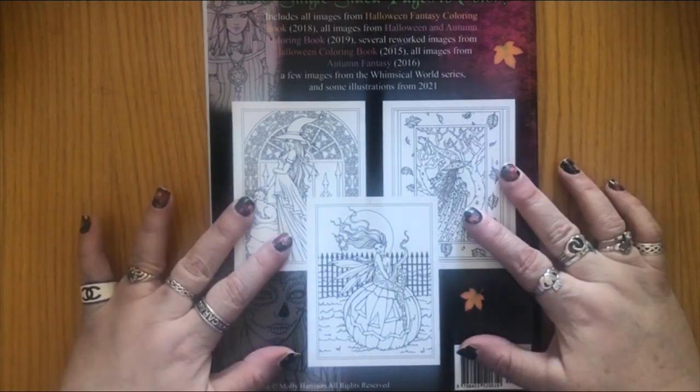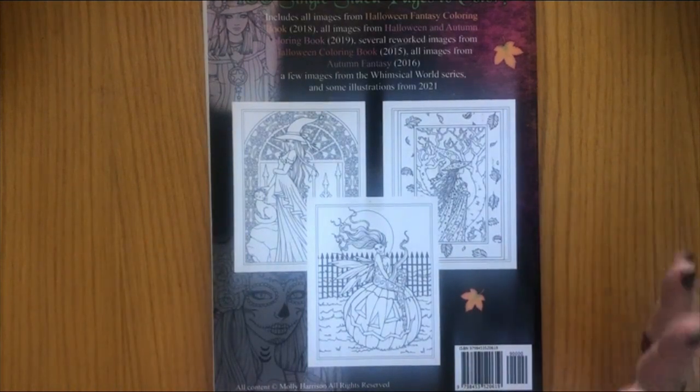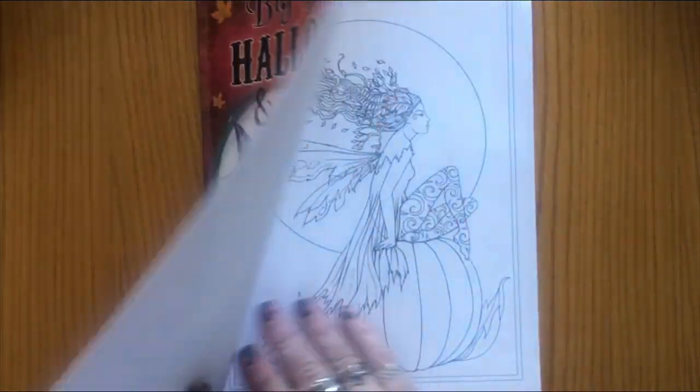And this book is actually a compilation of some of her other books. So it's made up of her Halloween fantasy coloring book, her Halloween and autumn coloring book, Halloween coloring book, and then her autumn fantasy coloring book. And then there's some new images in here as well from her Whimsical World series. So let's get into the book.